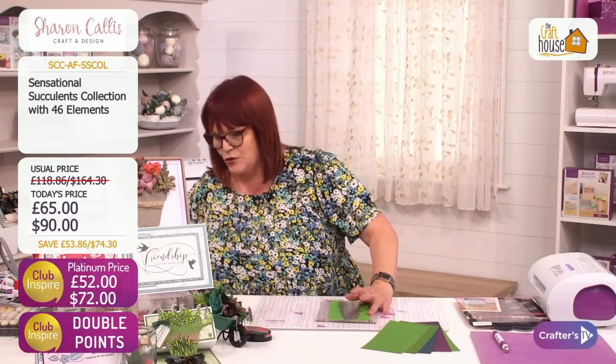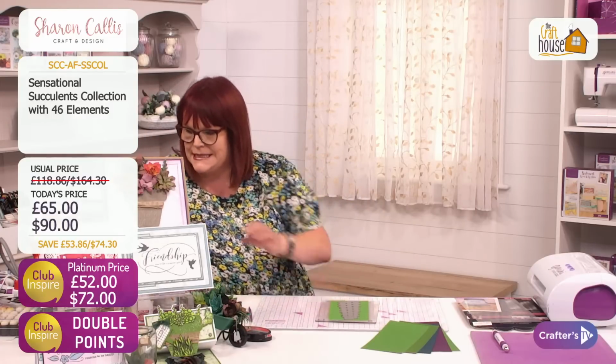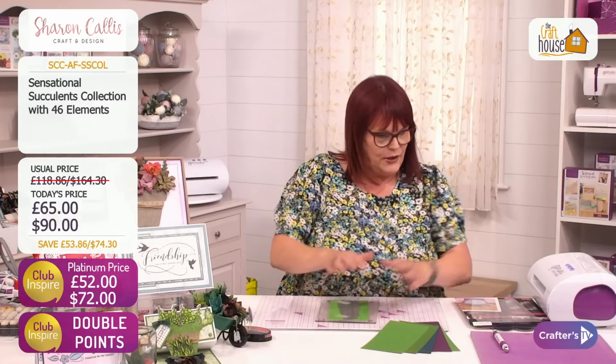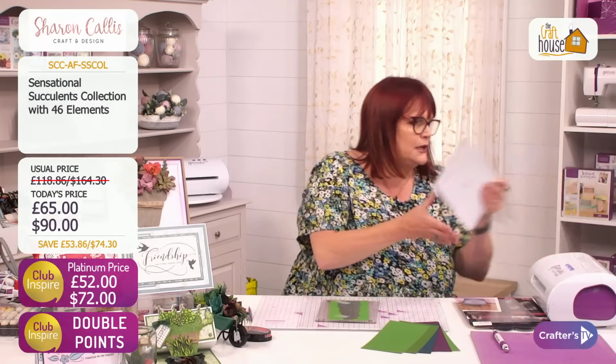Now, I thought I was all organised. What did I do with my low-tack tape from earlier? Oops, it's here. Took all my little bits off. So I'm just going to hold this down into place, hold that in down there and then run this through. Now I'm using our Gemini Junior.